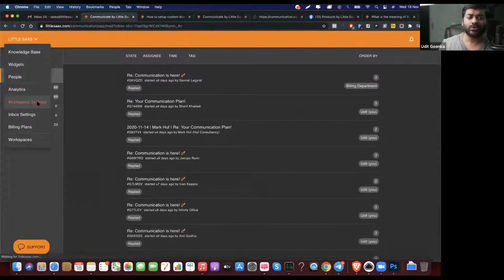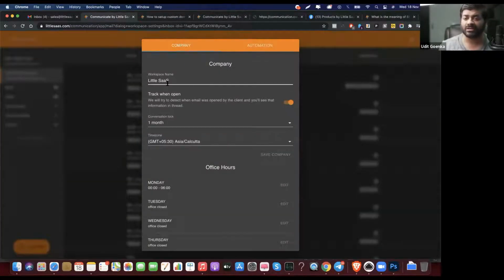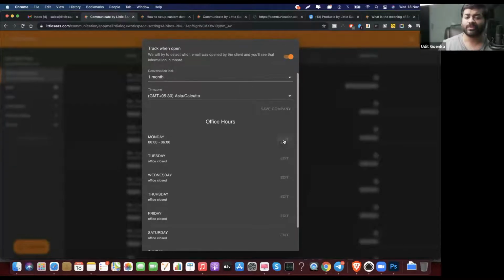Then moving on to the workspace setting, this is where things become a lot more critical because this is where a lot of the work really happens. So you can change your workspace name. It's completely up to you. Then you can track the emails that are being sent out from the tickets. So again, you are in complete control over that. Then you have the option to set up your time zone. Again, you can change that, and then you can set up your office hours.